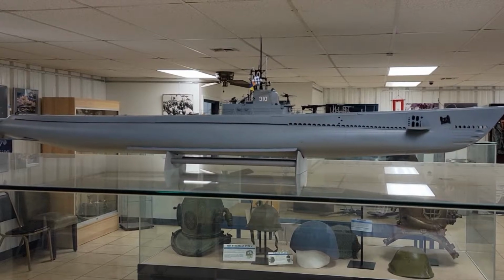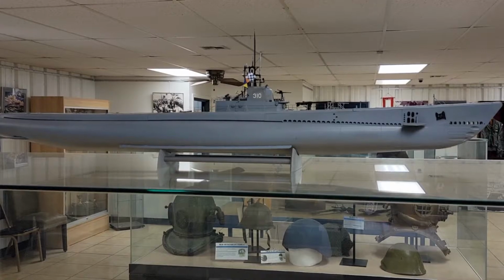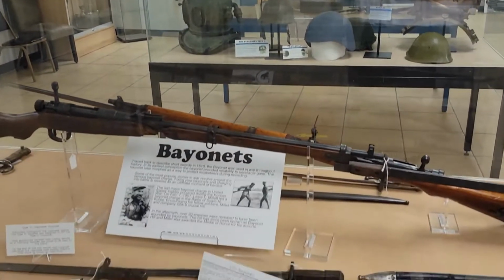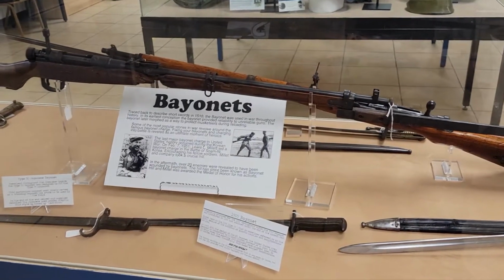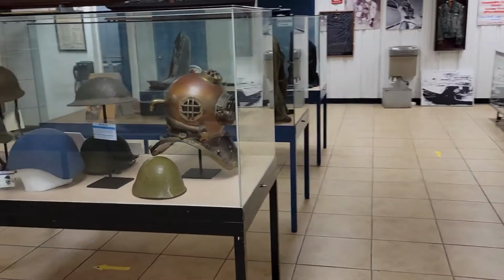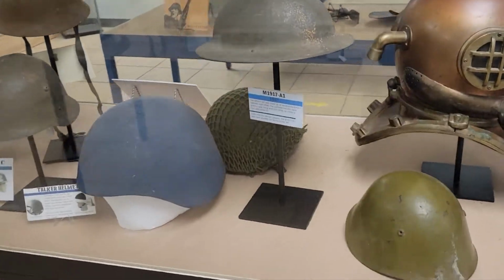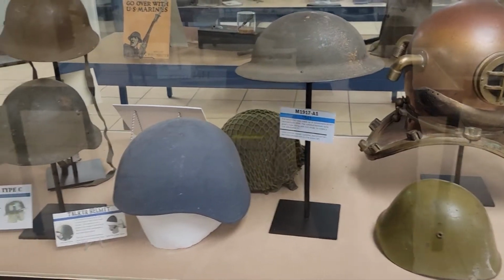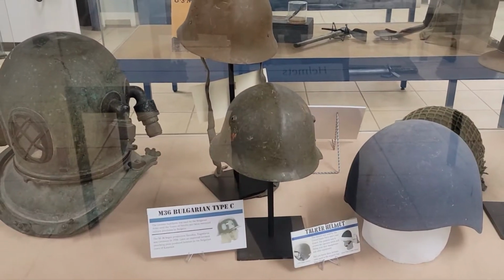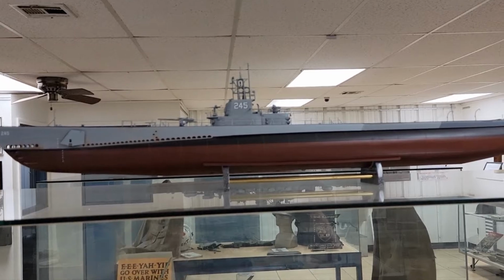Okay, so here we go. This is 310 USS Batfish. And there's some other World War II stuff here that we can look at. There's a full-size USS Batfish outside, which we will see right now. This looks like a World War I helmet. M36 Bulgarian type. And then there's a diver helmet. This is a different submarine.